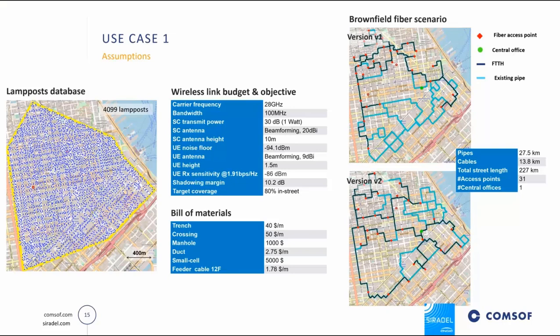Two similar but different scenarios are analyzed here to avoid looking at a specific scenario. They are sharing similar characteristics in terms of existing fiber asset, like similar lengths, for instance, for pipes and cables, sharing the same central office, but they have a different geographical distribution.